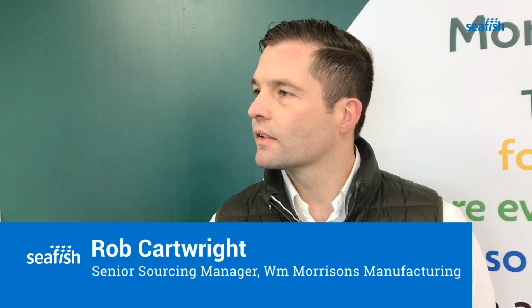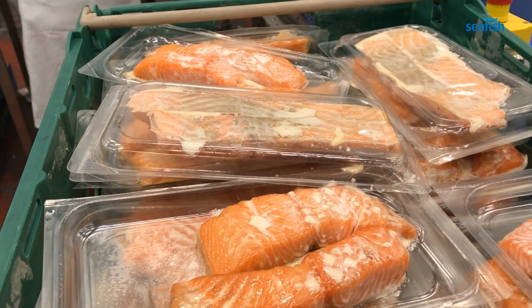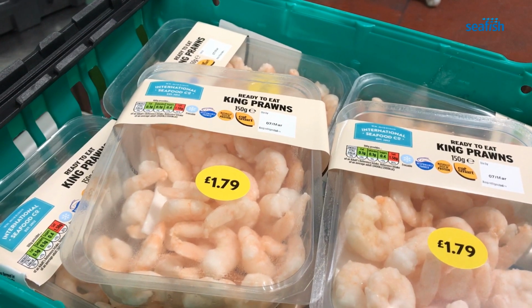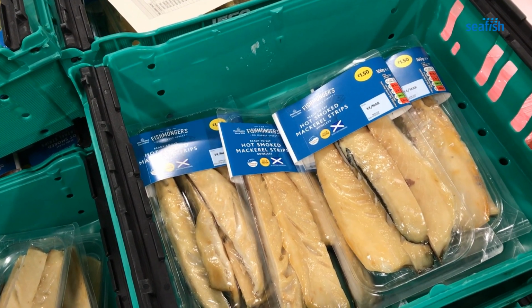Can you just tell us a little bit about Morrisons generally? Yeah, absolutely. Morrisons has 498 stores across the UK and one in Gibraltar. One thing a lot of people don't realise is that Morrisons is the second largest food producer in the UK. We've got 19 sites and 7,000 colleagues, so we have our own abattoirs, flowers, produce, fruit, nuts, bakery. But also, closer to home, here in Grimsby, we have two seafood processing sites. Grimsby is the home of UK seafood processing.